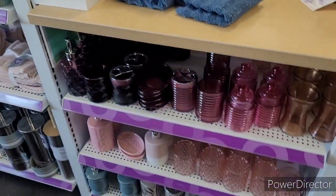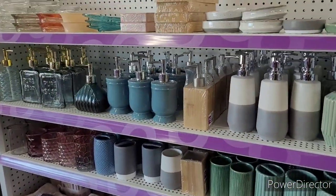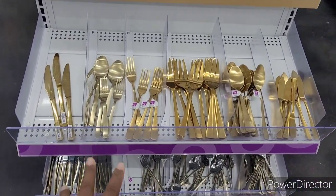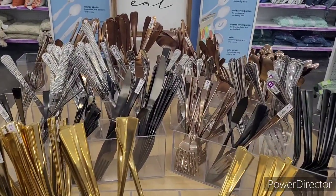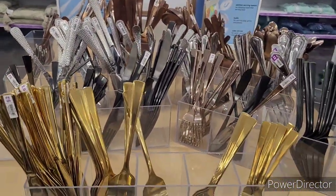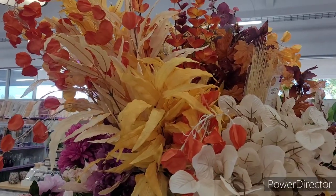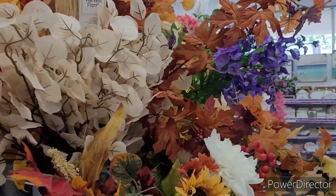And they have all different types of colors and things to fit your particular needs, whatever it might be. And they do have the gold, if you're into the gold silverware and serveware and copper and bronze and things like that. They do have a lot of those items. They have some beautiful fall flowers right here. I like them. I like these.